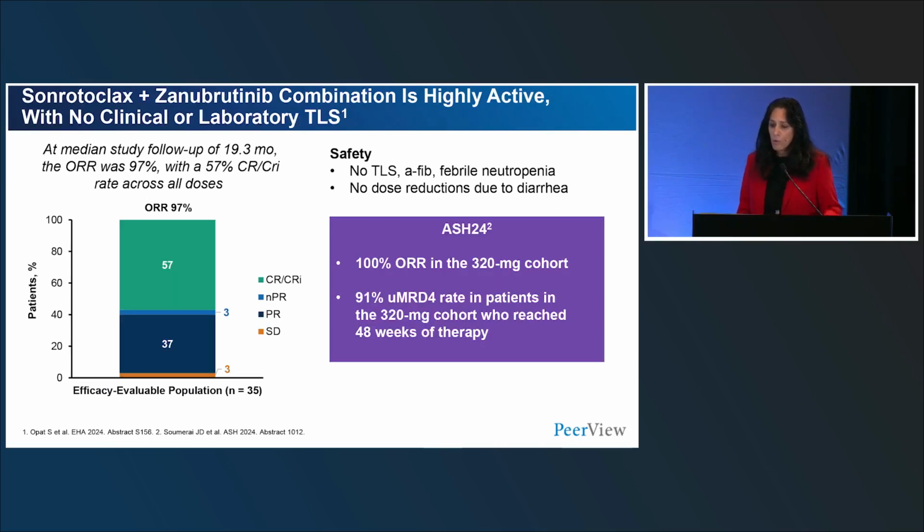This is a report of the combination of sonrotoclax and zanubrutinib, which was presented earlier at EHA this year. The median follow-up of this study is now 19 months, and the overall response is very high with this combination, 97%, with over half of the patients achieving a complete response or CRi, and no significant tumor lysis or AFib, and no dose reductions due to diarrhea.